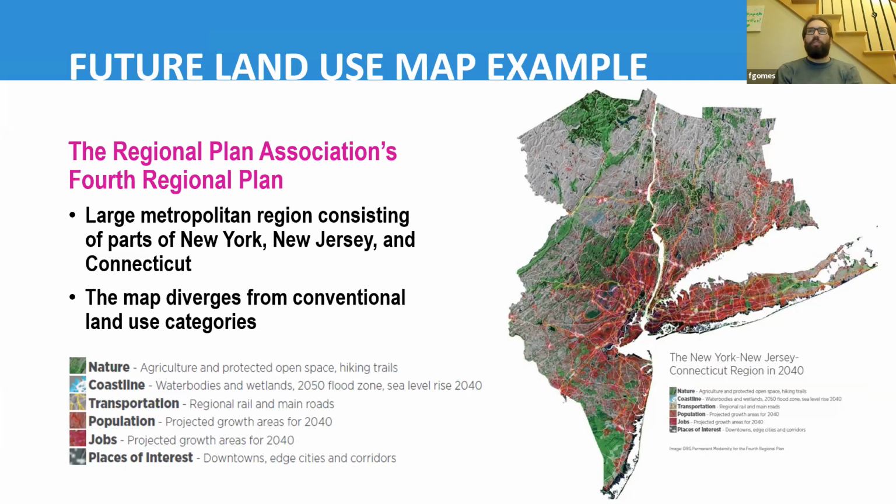So I think what this demonstrates is that you can do this type of mapping for a very large region and come up with a vision that communicates the story. In the case of metropolitan New York and the RPA's plan, it shows the areas where it's important to concentrate and continue economic development. And it distinguishes that from the areas that are more important for conservation or for their function as part of a shoreline. And all of that, particularly in the case of New York, is centered around transportation and the region's transit infrastructure.